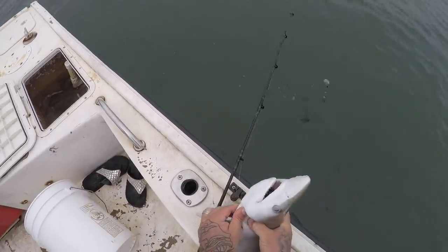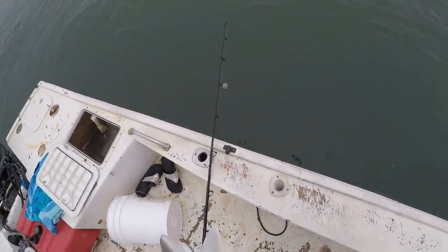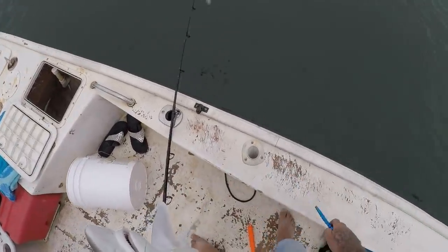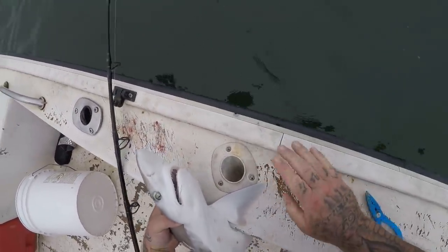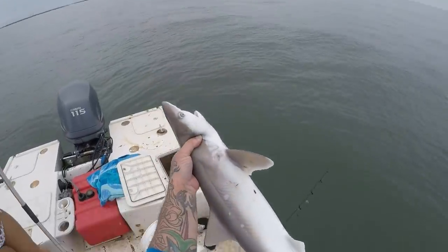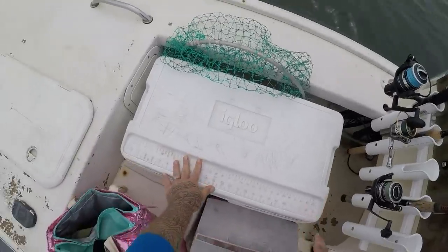Come on, I'll get him, man. Just gotta get a hold of him. Nice little sharpnose. Heck yeah. Mangoes and sharpnose. Can't argue with that.